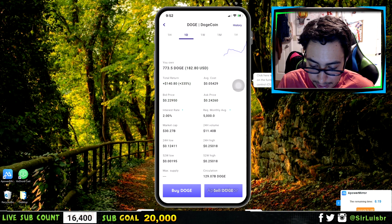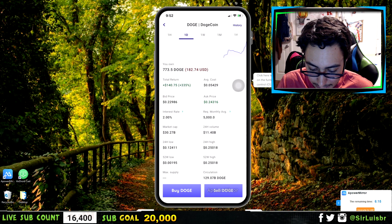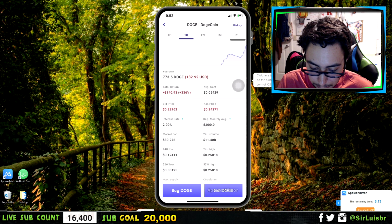Average cost, this is my average cost. Total return so far. This is the bid, and this is the ask. So when you buy, you're going to buy at the ask, and as you guys can see, the bid is at 22 cents and the ask is 24 cents.